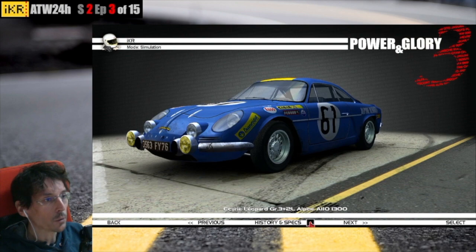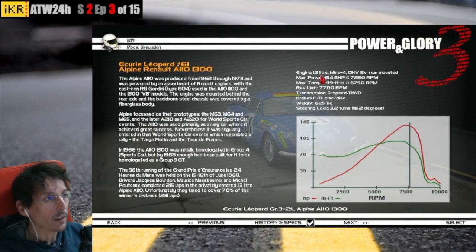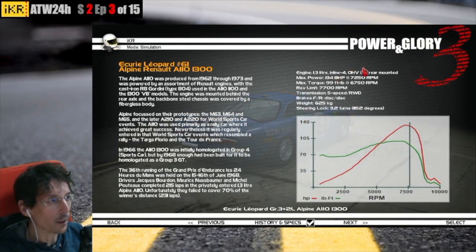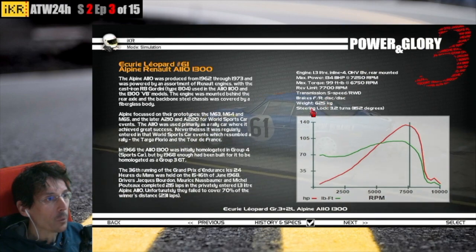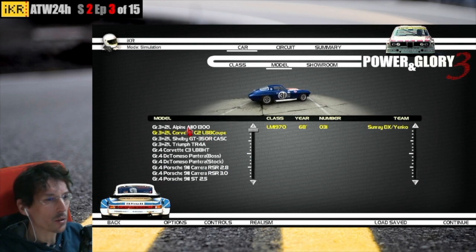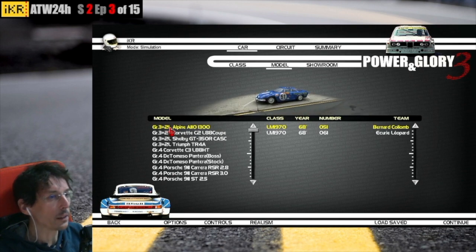But to me it was important to present to you the tiny 1.3 liter inline 4 cylinder, overhead valves, 8 valves in total, rear mounted, with a 5-speed rear-wheel drive transmission. Still in Group 3, over 2 liters. So I don't know why this one is listed as plus 2 liters, being a 1.3 liter. Whatever.